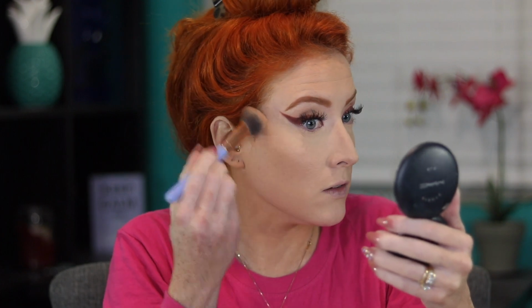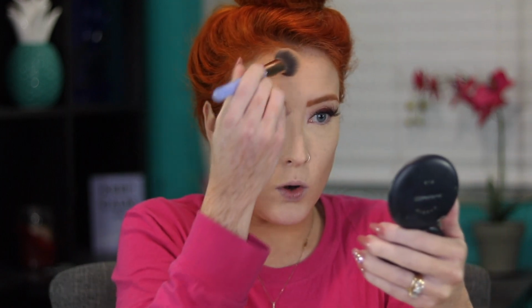I also sculpt with this, so I don't know. I just don't care to use two different products. You should, I guess, in the rules of makeup, which I don't really believe in rules of makeup. You can do whatever you want. You know, use a more contour shade to contour and then a bronzer shade to bronze. I just use a bronzer to do both.